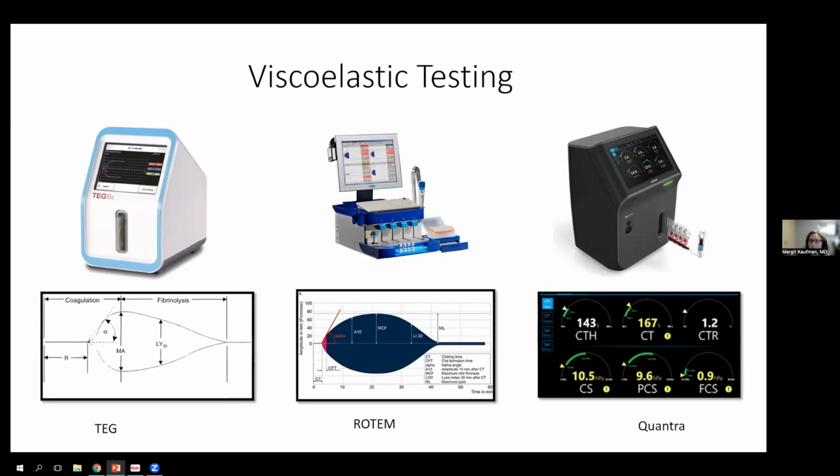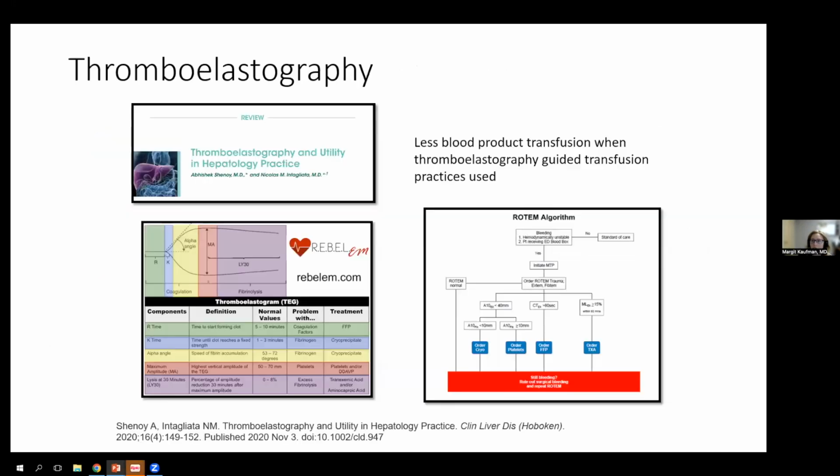And on the right side is some of the newer technology, Quantra, which uses ultrasound technology to measure clot stiffness as well. You can't compare them, there's no one gold standard, but there is multiple literature showing that if you use a method of viscoelastic testing, you will improve outcomes in coagulation control and in improving coagulopathy.